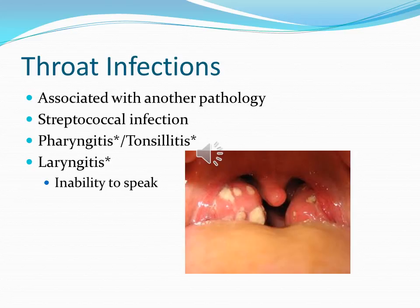As far as the terminology goes, pharyngitis is obviously an inflammation of the throat. Tonsillitis is inflammation of the tonsils. Again, the cause could be either bacterial or viral. You can normally, by looking, see where the infection is, in conjunction with some of the other signs and symptoms. So very important to note that.